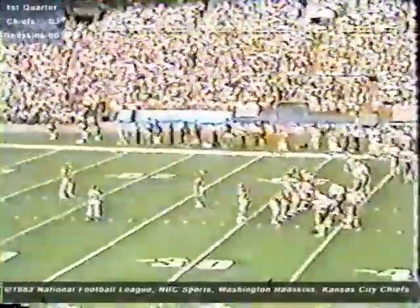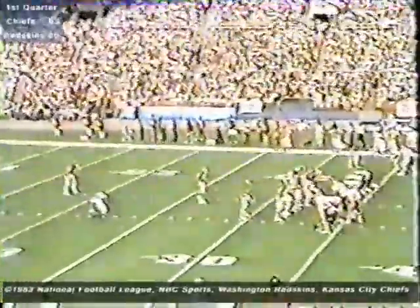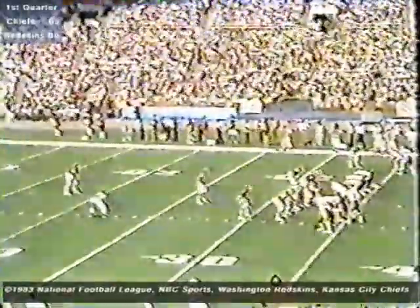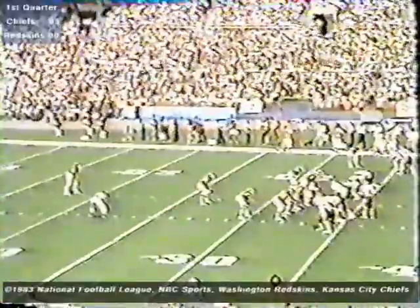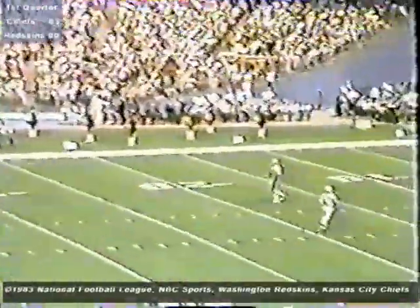This is the first punt for Kansas City. Jim Arnold, 32.5-yard average. Been very disappointing. Mike Nelms set for the return. They like to think of Arnold as a situation punter, but his distance has been very suspect, and now he shows what he can do.